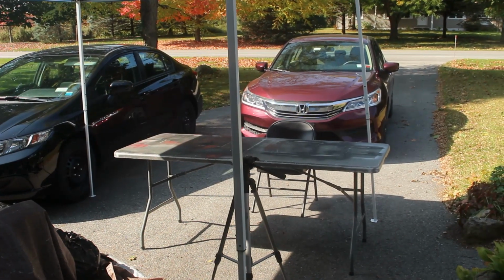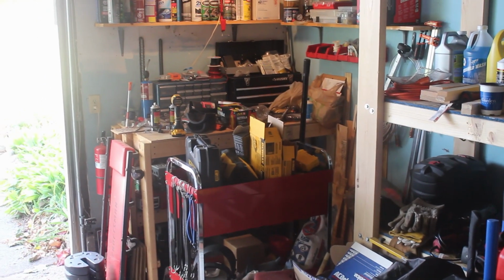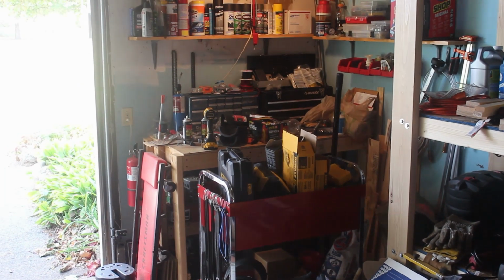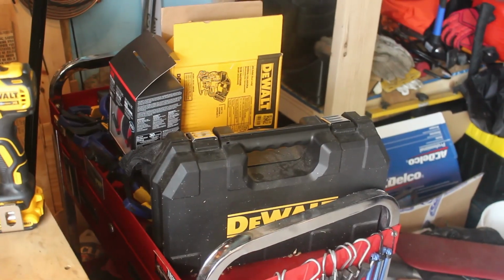So far you've only seen outside the garage, but now I'm going to show you what's inside. This is my corner of the garage. Over here I've got a little work cart. Right now it's full of all my woodworking tools. I like to do that on the side a little bit.